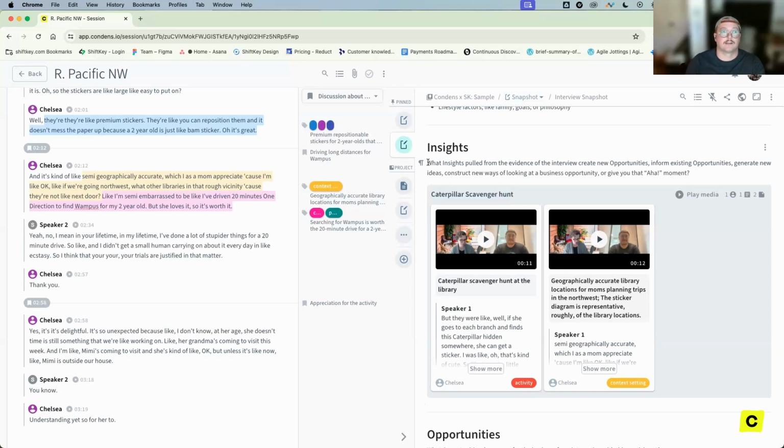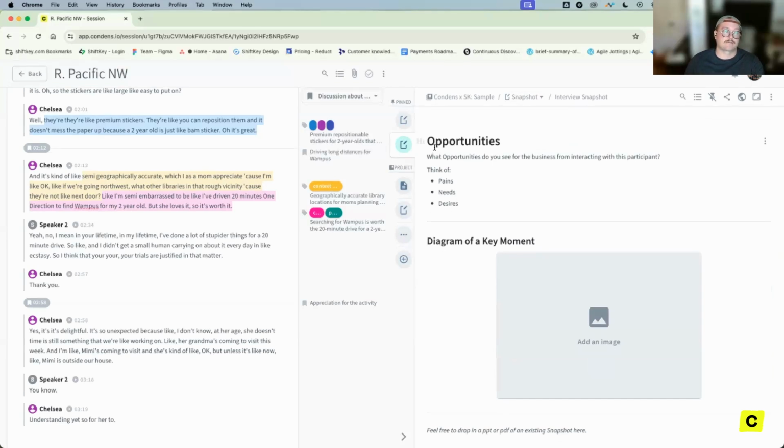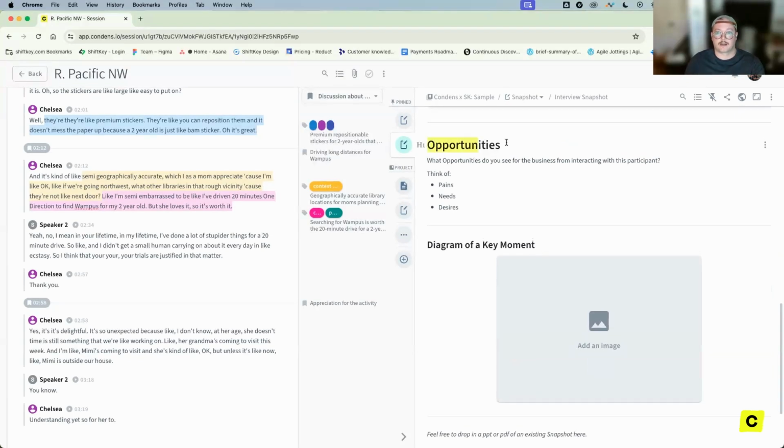How am I inferring the value of this evidence based on the context of the objective that we've set out in terms of performing this research? I'm talking to this individual for a reason. And how does this fit into those objectives? That should inform the way in which the insight is shaped. And then afterwards, I should mirror those insights with action steps, as we call them opportunities.